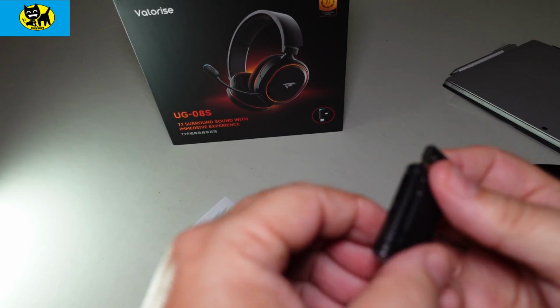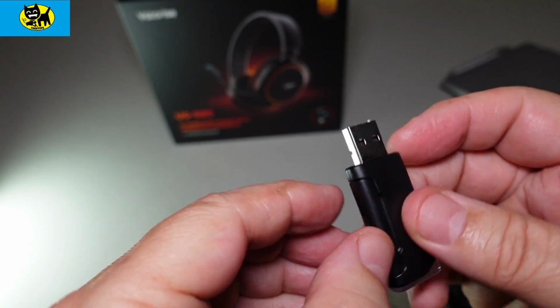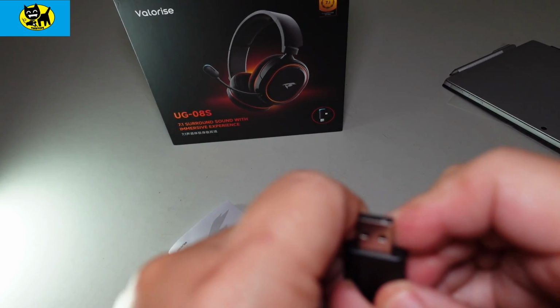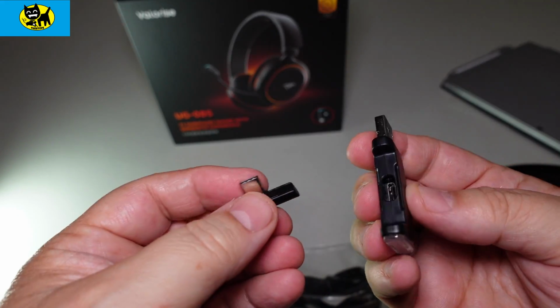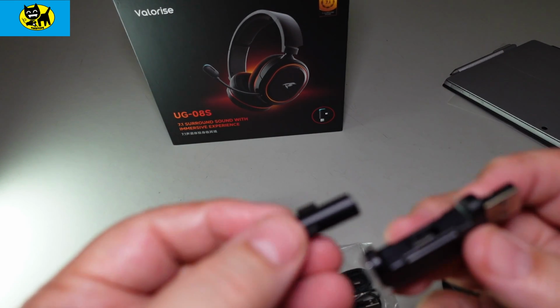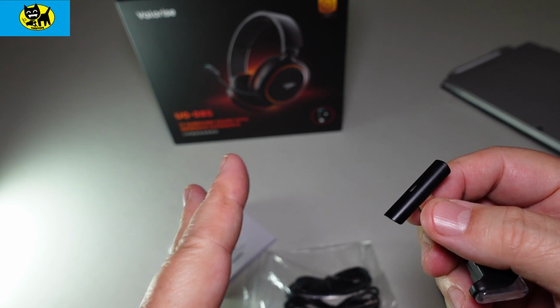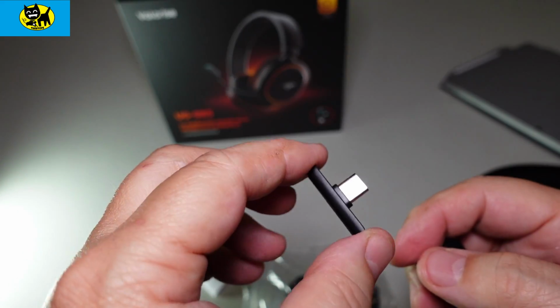Let me take a look at this again. I'm plugging this, and I thought it looked like this opened or something. I didn't expect, oh, there's like a little light there, I guess, and I don't think this pops off. Oh, it does. Wow. Oh my God, that is so cool, guys. I have never seen a headset come with an adapter like this. That is sweet.